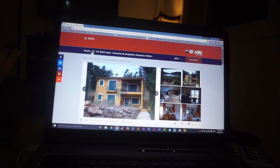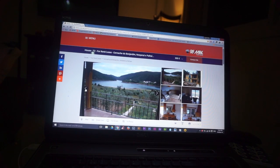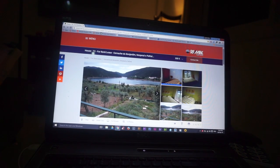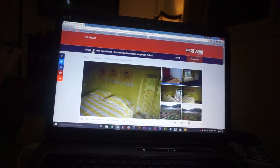Check this out, I was doing a quick search on houses in Portugal, found this one for €300. It's got a view of a lake straight off the top. This looks like my kind of place, to be honest. It's like £233 a month. Don't know much else about it, but still, nice that we can find places like that. It's in a town called Sacha, which is, I'm not sure, maybe about two hours away from Lisbon. Might be a bit too far, I don't know.